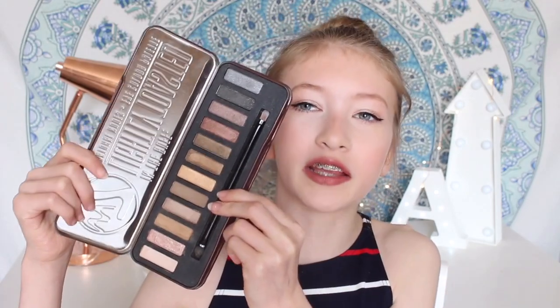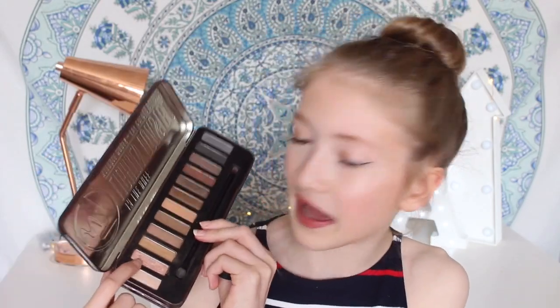The dupe I have for this is in the W7 Lightly Toasted palette, and this is actually a dupe for the Naked 1 by Urban Decay. These are all the colours, and this colour here, which is the second one in, whoops, is such a good dupe for this. It's a lot more pink toned, I'd say, but on my eyelids I don't think you guys can really see the difference too much. But yeah, they're both gorgeous. This was around £5 in TK Maxx, but £7 in Argos where I got it from.